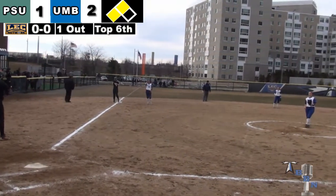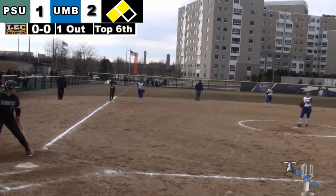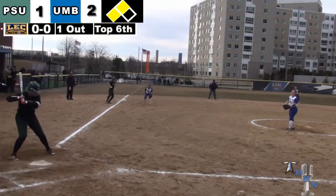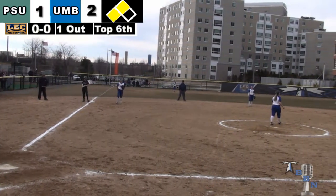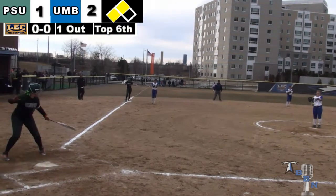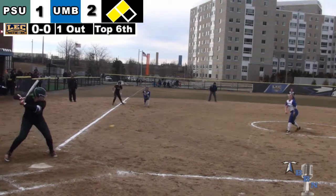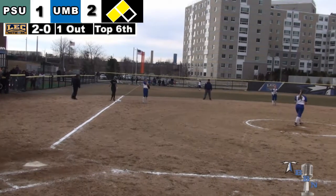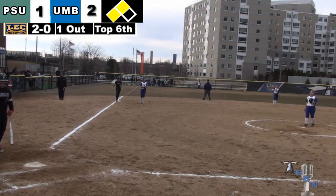Would not be a bad decision here to walk her, but they may just pitch to her and see what they can get. Mel Goss on deck, also a dangerous hitter. First base is open. They can pitch around her a bit if they want, and that will be ball 1. So Catania throwing the 1-0 low right there. So 2-0. They do not want to give Harris anything big to hit after she hit that home run to center field a couple innings ago.